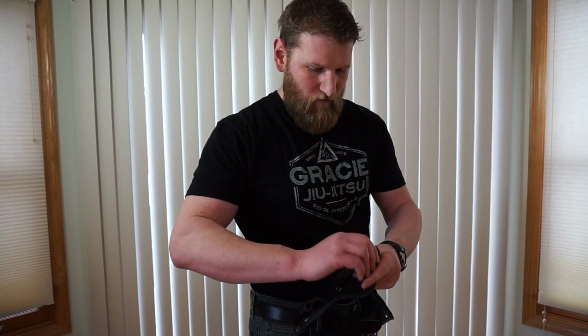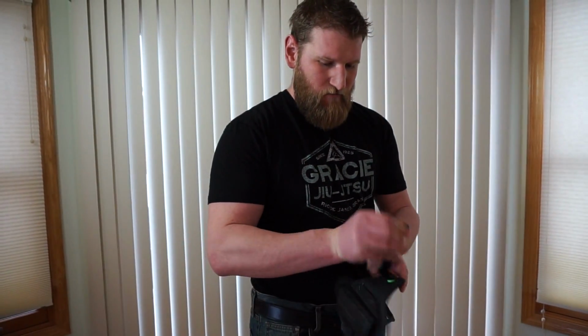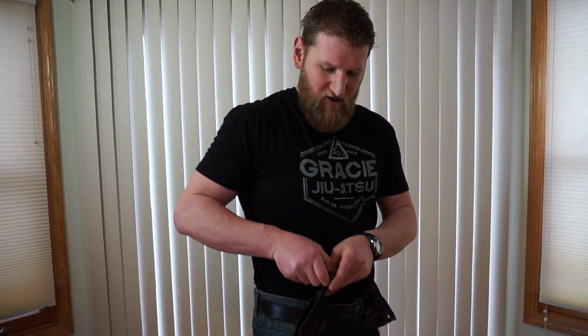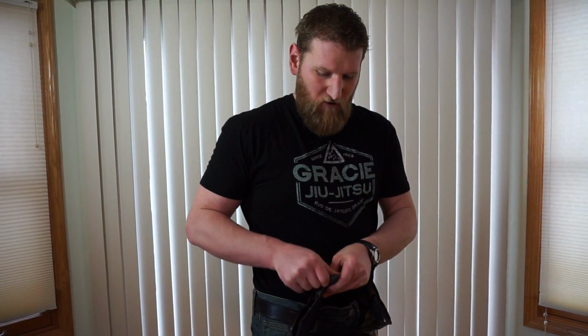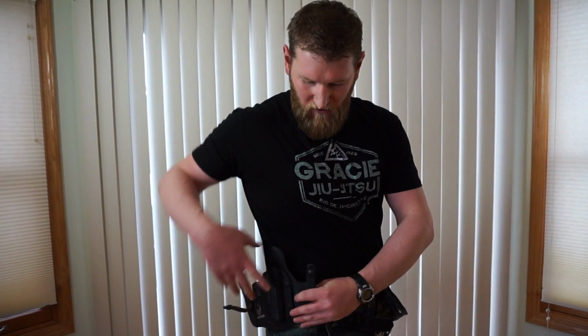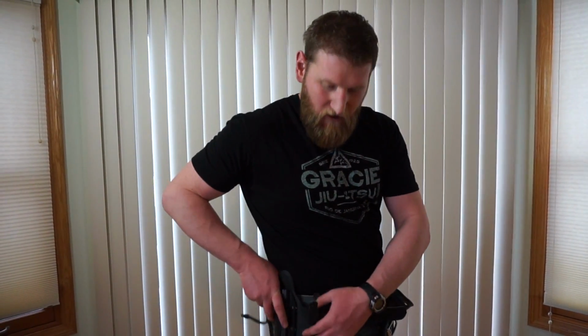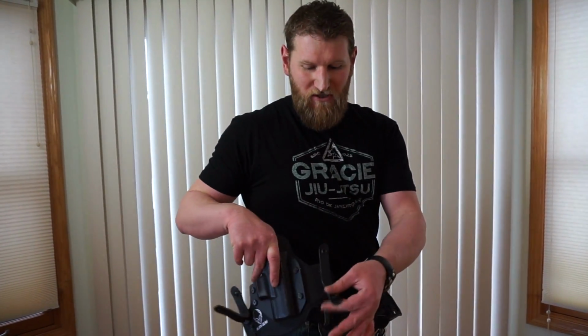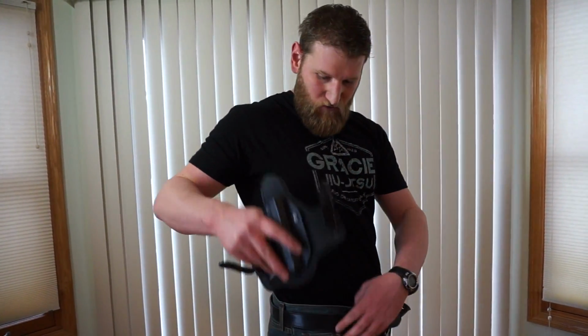So, how does this work? Well, first off, we're going to undo these clips here. And by the way, these button loops are essential for proper carry equipment. Most holsters are going to come with some form of clips, and clips are no good, because even if they're metal, as you move around they can become unclipped, and when you pull your firearm out, you end up pulling your whole holster out. So these actually clip around the belt. So this is how this works.